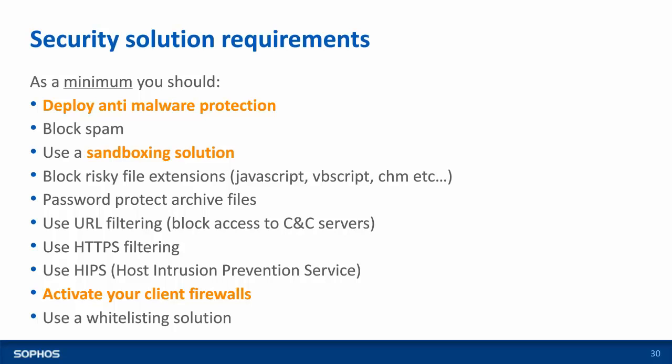Sandboxing obviously allows you to run these files in a sandbox environment before they get to users. It allows a lot better protection. As I've said to several people, no security company blocks everything at every layer. That isn't how the layers work. Each layer is created for a specific reason. If you haven't got all of those layers, then you are missing that element of the protection. Blocking risky file extensions, JavaScript stuff, I'll talk about that when I get to the Sophos parts. But actually, I'll talk about it now.